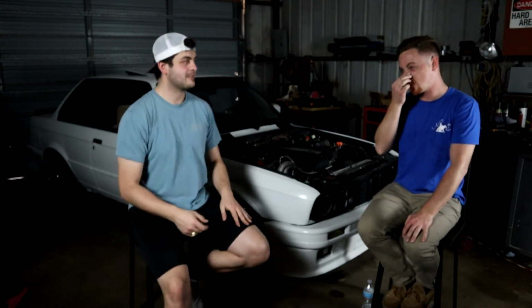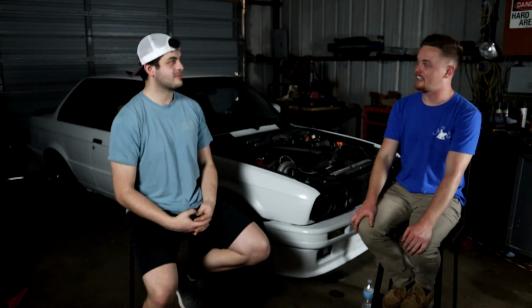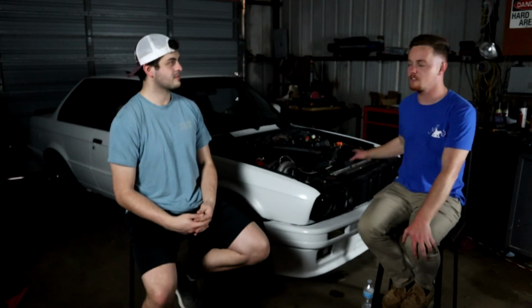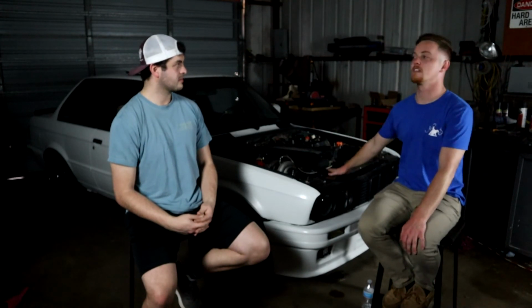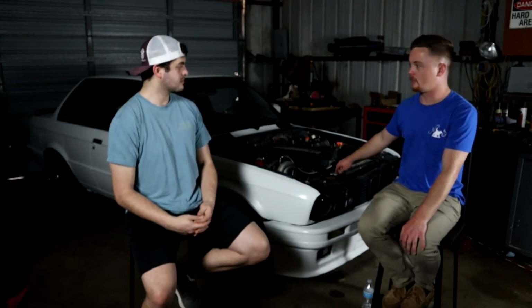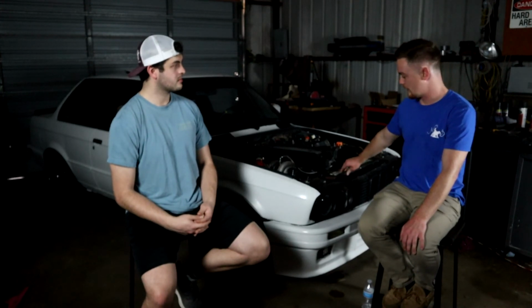So if money was an issue, I'd do a lot of things differently. But realistically speaking, the next step, like I said before, is to just drive it and see where the weak links are. I have a feeling the cooling system is going to be a pretty weak link because it's just a stock radiator. So I'll probably have to get an aluminum core, thicker radiator for that.